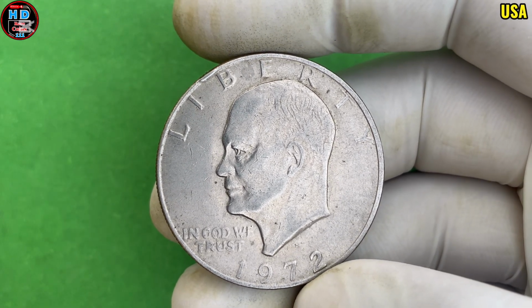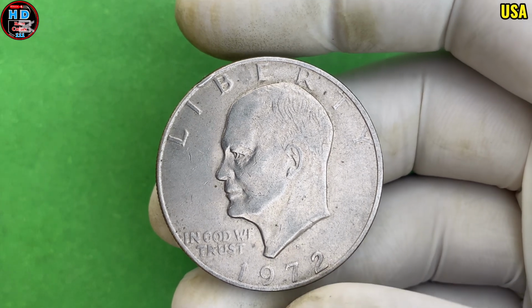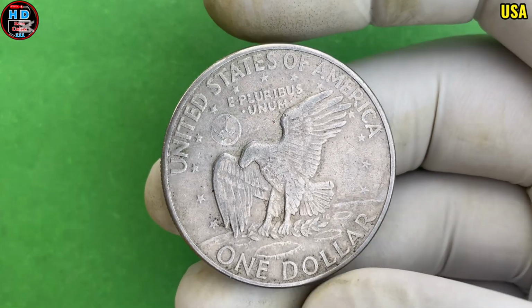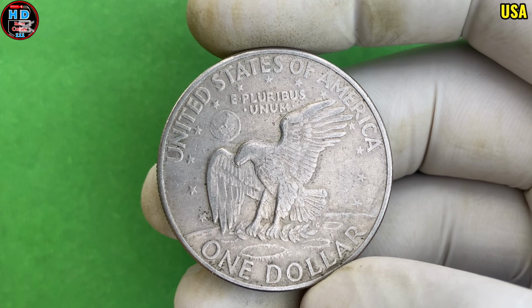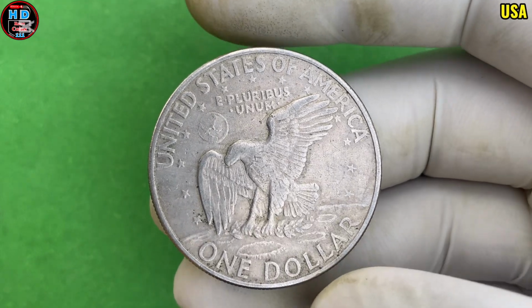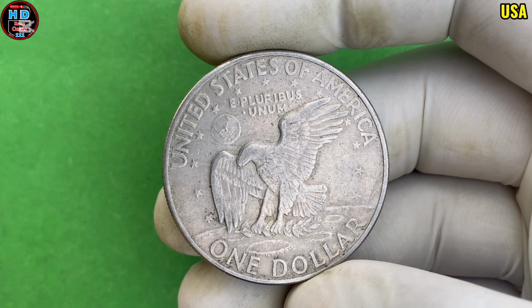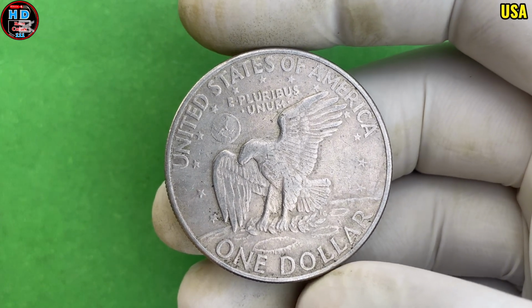masterpiece created by Frank Gasparro, the chief engraver of the United States Mint. The obverse of the coin features a detailed portrait of Dwight D. Eisenhower, his strong and resolute expression symbolizing his leadership during both wartime and his presidency. Above his head, the word Liberty is inscribed, with the national motto, In God We Trust, placed just below his chin. The date, 1972, sits at the bottom.